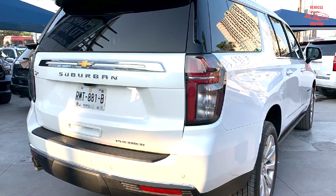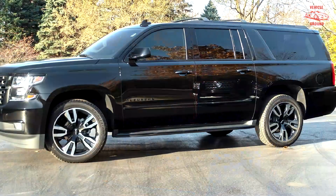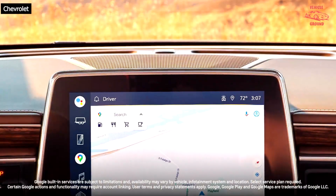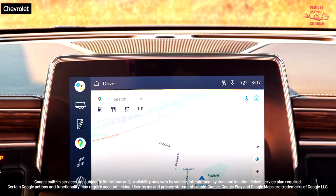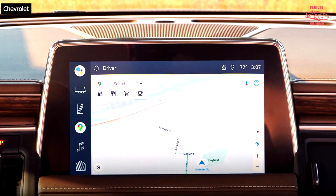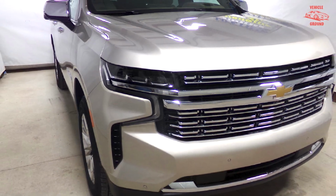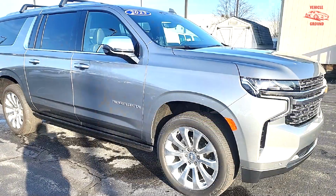Here are some of the pros and cons of the 2023 Chevrolet Suburban Premier. Pros: luxurious interior, spacious interior, powerful engine, long list of standard features, exclusive features. Cons: high price tag, poor fuel economy, large size can be cumbersome.